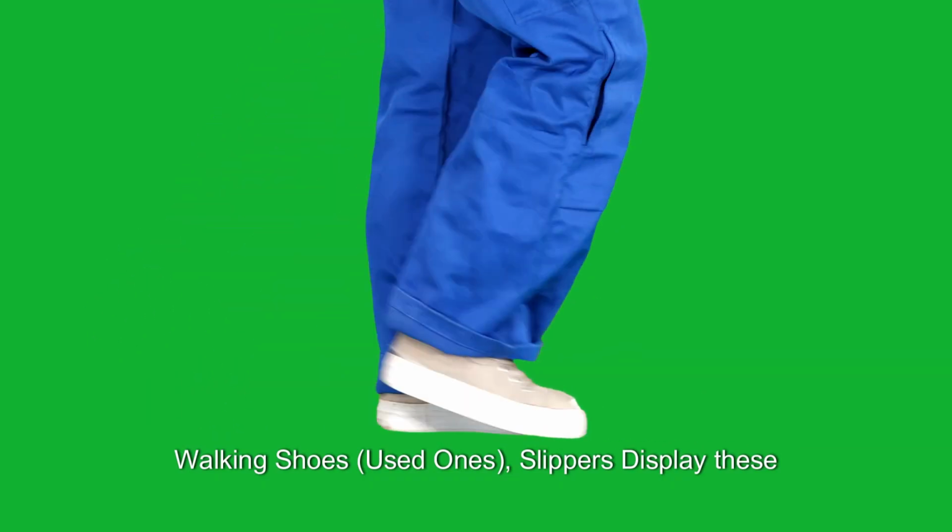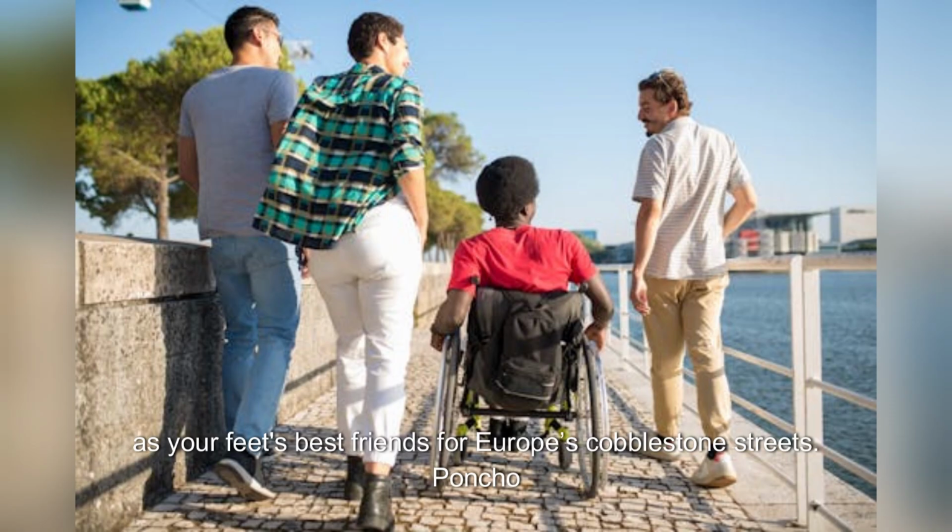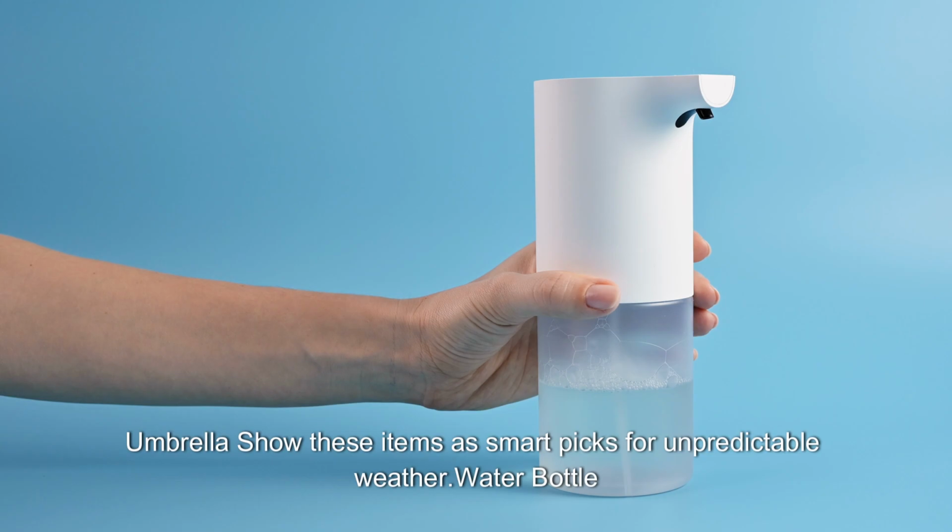Walking shoes, used ones. Slippers: display these as your feet's best friends for Europe's cobblestone streets. Poncho, umbrella: show these items as smart picks for unpredictable weather.